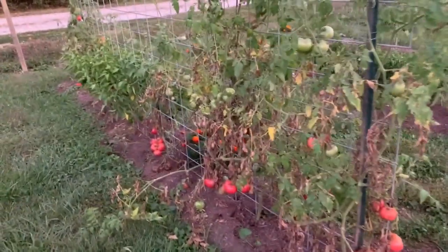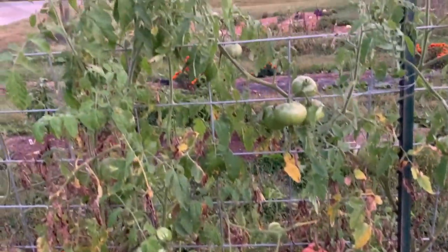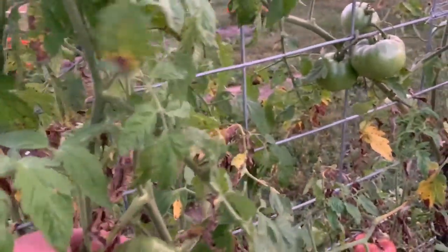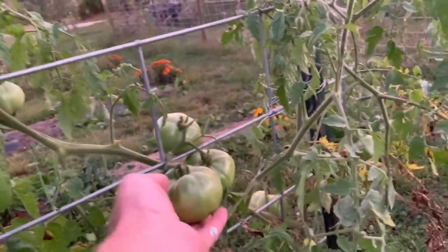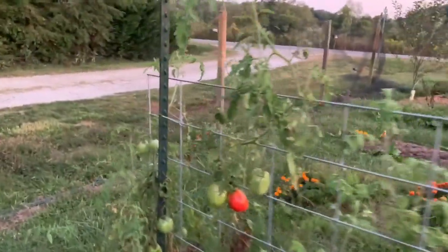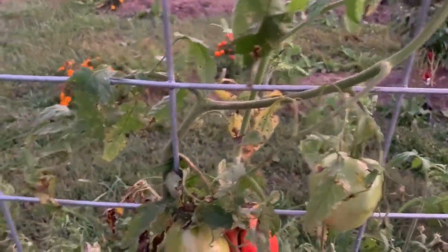As you can see, there's a lot of tomatoes ready, so we're going to go through right now and get all these tomatoes. It's crazy, these tomatoes. It's almost October, September 22nd, I think, and look, I still have all kinds of tomatoes on here. I can only imagine if I had the time to tend to it. Look, still some pretty big, nice tomatoes on here.